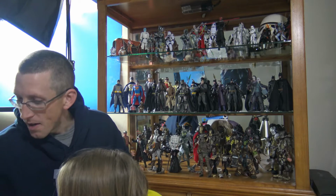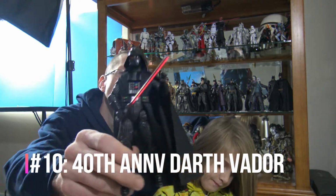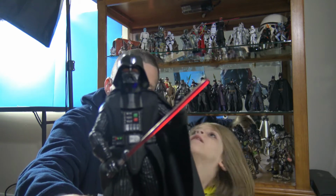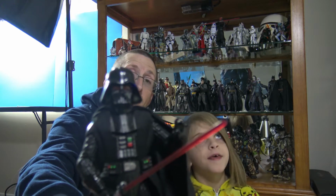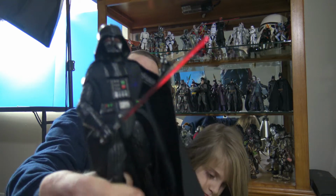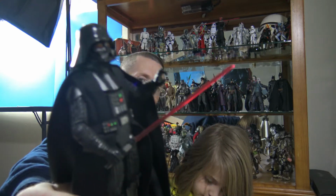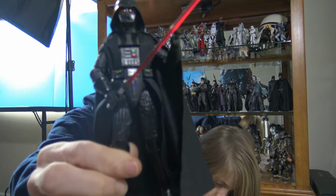Number 10 is the Hasbro 40th Anniversary Darth Vader figure. Awesome, awesome figure. I know Mafex and SH Figure Arts have made some nice Darth Vader figures, but really for 20 bucks, this is probably all you need in the 1/12 scale to make a really nice Darth Vader for your shelf. So he comes in at number 10.